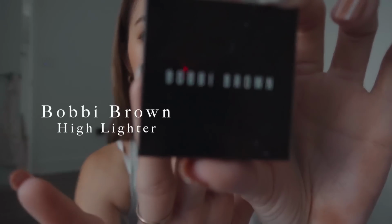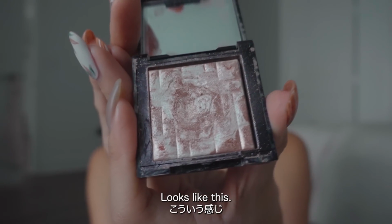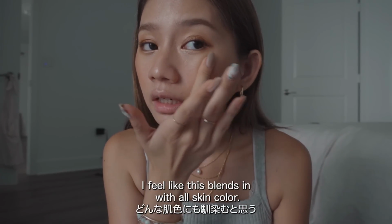My highlighter, it's from Bobbi Brown. I got this from my birthday gift. Looks like this. I really like the color. I feel like this blends in with all skin colors.